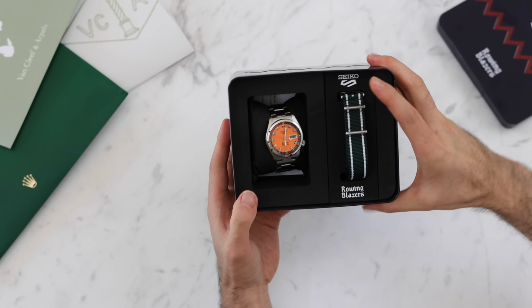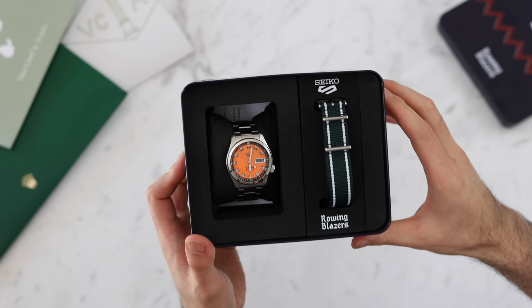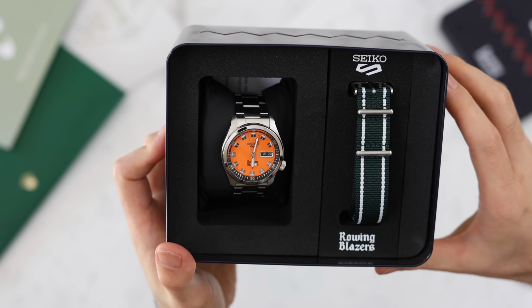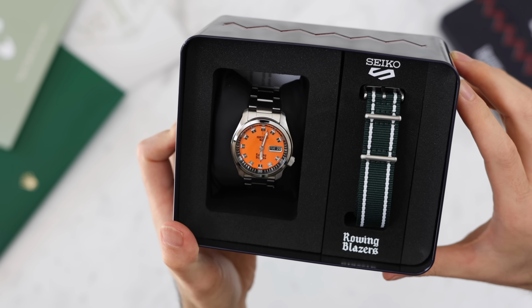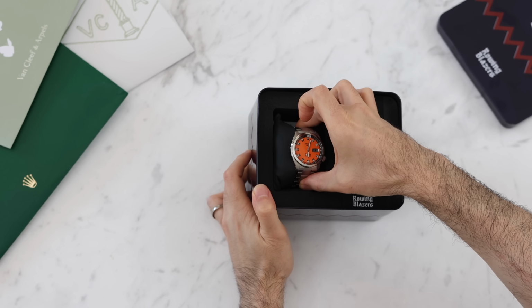Voila. So when Mel gave this to me, she was like, oh, I was trying to get you the other one. I'm like, what are you talking about? This is so cool. I mean, come on, you know me. I love a pop of color. I saw the orange and I was like, wow, that's really nice.